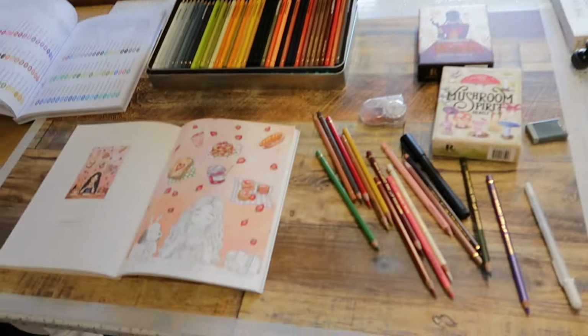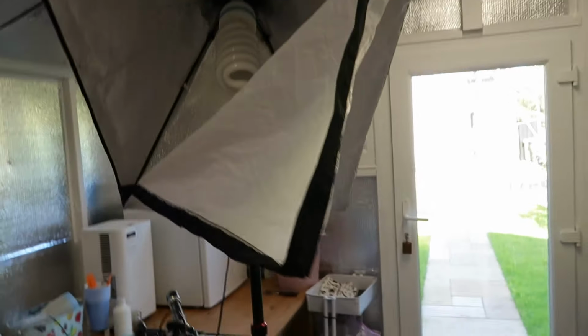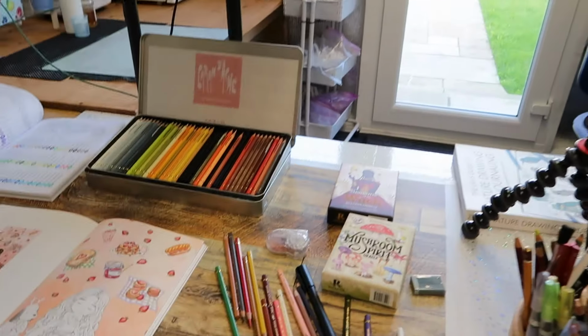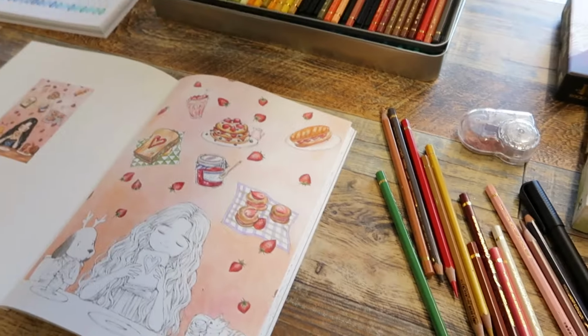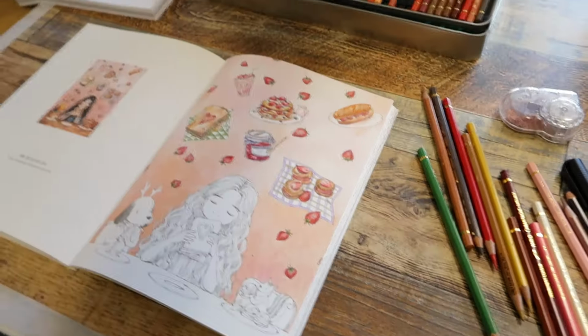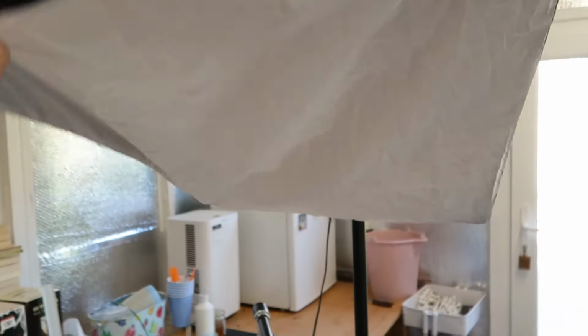So if I'm filming my shiny paints, I tend to not use this. I'll switch the light off. And if there's a little bit of light shining through from daylight from outside, that helps the camera pick up the glittery bits. But for all other desk work, it's much better with a hood like this that diffuses the light. And another one that I have is this.